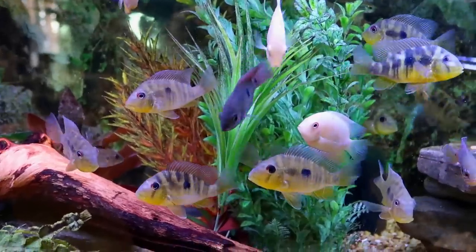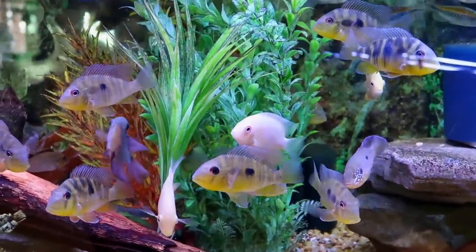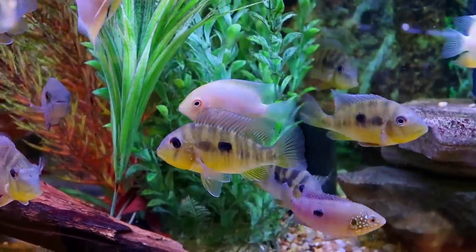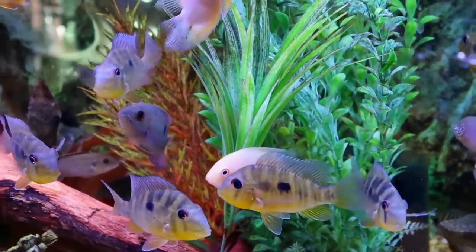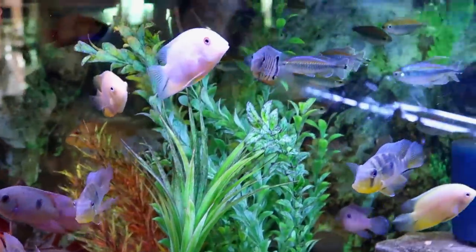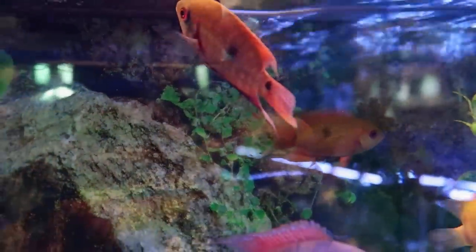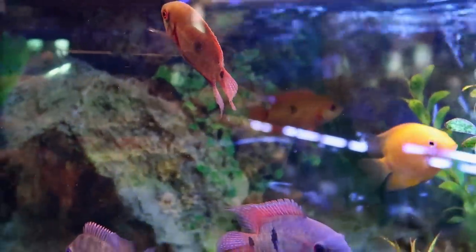And these geos, that's a neat looking geo. They don't have that stereotypical geo face. They almost look kind of like a big German ram, but just kind of greener. I thought those guys were super cool. Severums are looking good. Look at that chocolate, guys. Look at that chocolate cichlid.